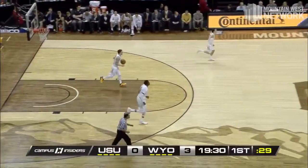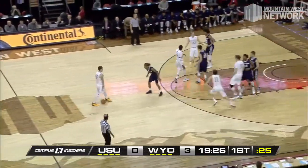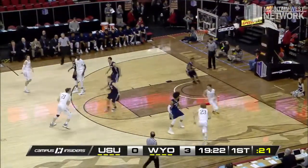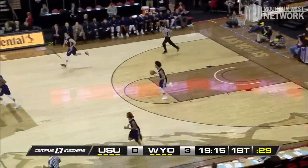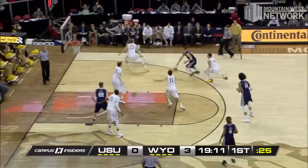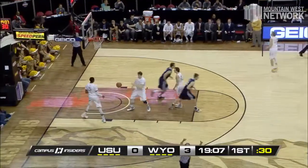We saw Wyoming jump into that zone, certainly to try to save players with the lack of depth. Utah State had the answer with the long three-pointer. First answer of the day, no good off the hand of Josh Adams. And I think we may say Adams for three a few times today. Moore. Back-to-back threes.